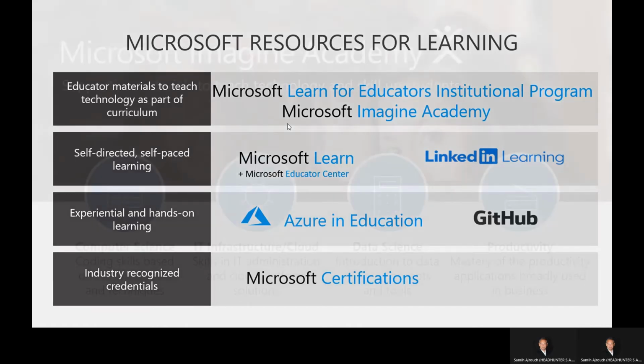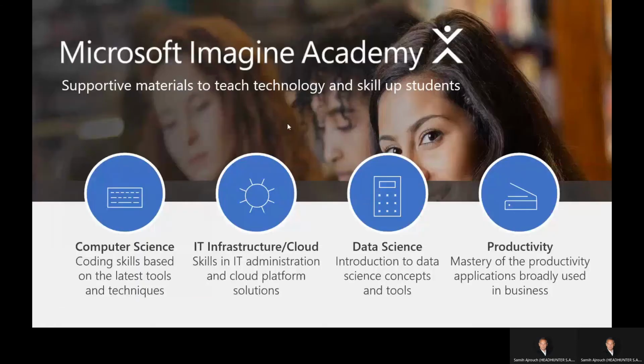So Microsoft Imagine Academy is now a free program, a benefit for all customers. Any university can go and activate this service, and we basically offer learning materials in four main areas: computer science, infrastructure, data science, and productivity.